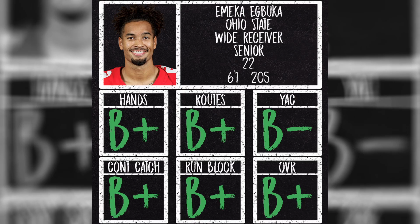And then with the lack of an explosive release, I keep him out of the A range on route running. He gets off the line. He's not really ever contested or pressed. And that's not really an issue. As I said, slot receivers and those motion men in the offenses are a premium. They're becoming more popular. But that explosive release, like sometimes he just slow plays it. He doesn't get out of there as quick as I would like. So that keeps him out of the A range on routes.